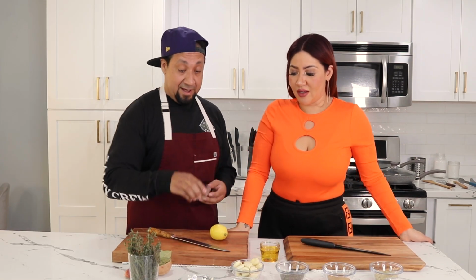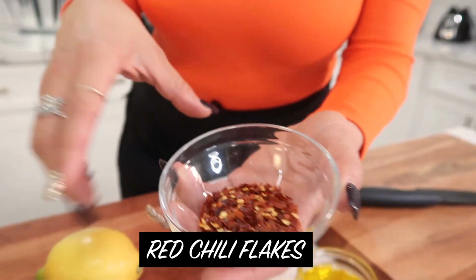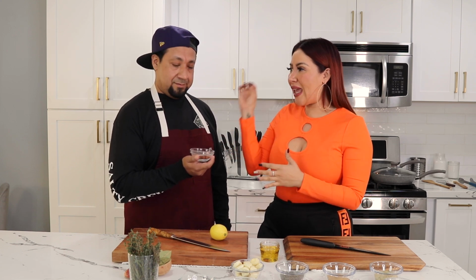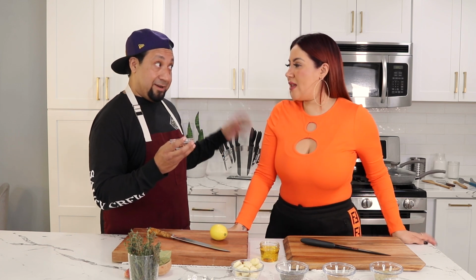Here we also have red pepper, red chili flakes. When I think of this, I think of pizza. Absolutely. But lately I've been noticing that I've been putting it in a lot of stuff. It's the perfect amount of spice, but it doesn't burn me. I suggest you always have this, because sometimes people don't have hot sauce or they don't have X, Y, or Z in their little pantry.